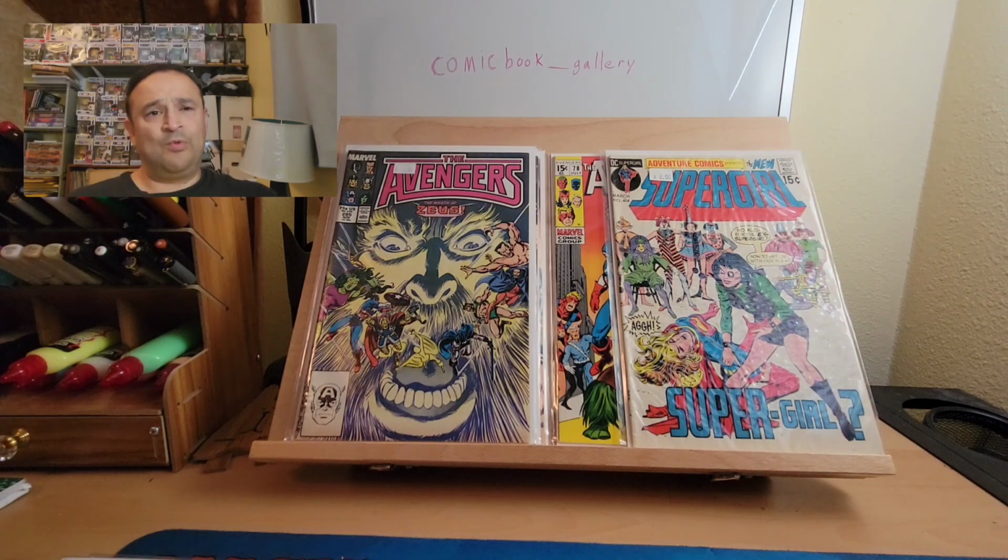And as I'm doing my research on this book, I'm like, okay, so I paid $4. This might be a 7.0. I'll show it to you before I sign off here. And then on eBay, it says second appearance of Starfire. I was like, what? And second cover appearance or something like that. I was like, get the hell out of here.